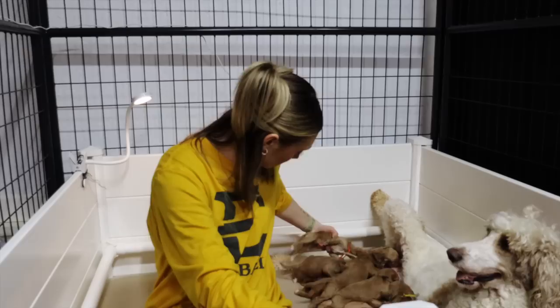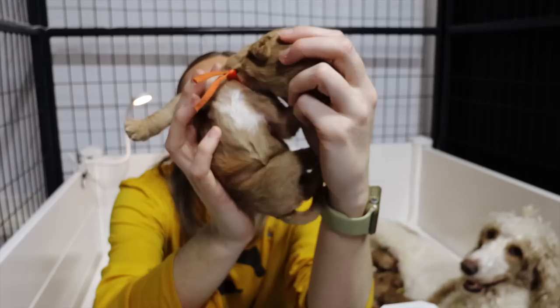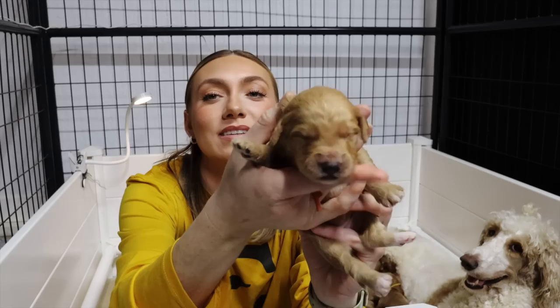Orange Collar Girl. Okay, we're gonna skip the Orange Collar Girl because I found her. This is Muffin, Orange Collar Girl. She has a black nose. She's a little bit lighter than some of the others right now, but she is also one of the smaller ones. And then, like I said, the tiniest little white spot. As you can hear, she's trying to suckle my hand because I took her off her mama. But this is little Orange Collar Girl Muffin.